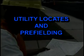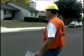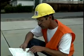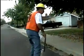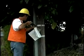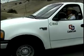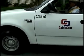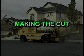Step 2 of the Rocksaw operation is utility locates and pre-fielding the cut. All areas that are to be worked must be pre-fielded and marked with white marking paint to establish the intended construction path. Once this step is completed, the USA Underground Service Alert Office is contacted to request full locates of the area. These locates must be complete to assure that they encompass all right-of-ways, access ways, easements, and appurtenances. They also must be complete enough as to ensure the flexibility to change trench routes without the need for additional relocates. After the 48-hour time-to-mark window has passed, CableCom once again drives out the route to ensure that all utilities have marked their systems. Step 3 is making the cut.